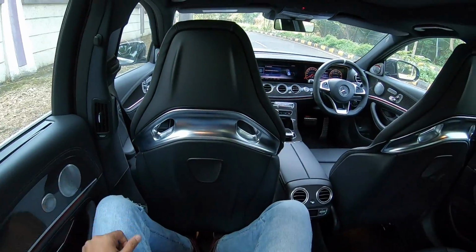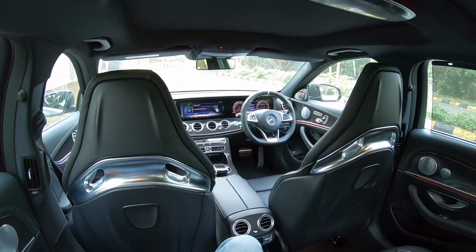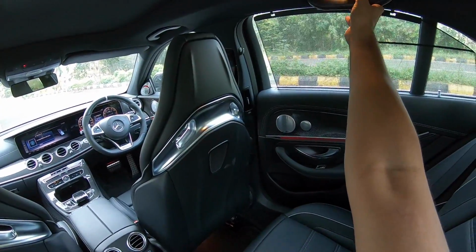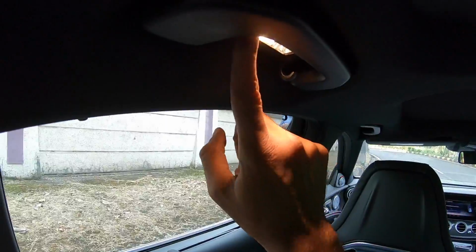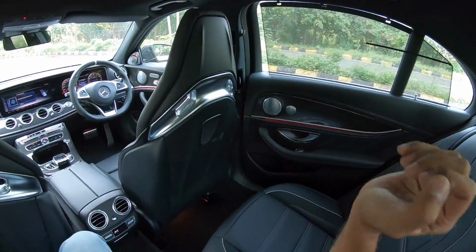Meanwhile, the all black treatment robs away the airy feel, but it gets a panoramic roof, both at the front as well as the rear. Now this is for the audio system, the speaker, that is, handle over here, light over here, hook over here. You just press this button to turn off the light. Same is the case over there as well. Overall, this cabin looks really nice.